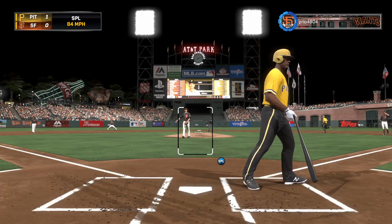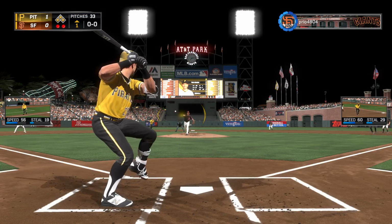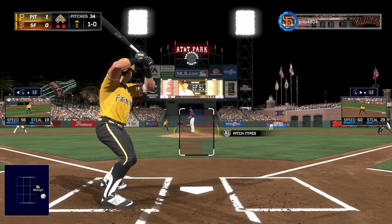And he misses with it for ball 4. So the bases will be loaded now with 2 away. Stepping into the box, Francisco Cervelli. Given the situation, he's got an opportunity to break this game wide open.